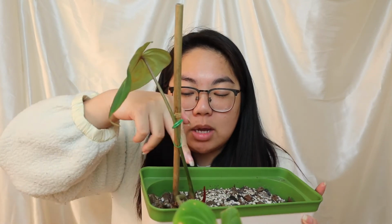So you would just cut in between 2 nodes, and it would likely have already been rooted for you. So that's a really, really nice thing about the Philodendron Gloriosum. I think in general though, I've realized that I don't love crawling plants. I have 2. I have this Philodendron Gloriosum and I have my Rhaphidophora decursiva. My decursiva was also repotted in the same video that I repotted this in. That is doing much, much better than this one is doing.